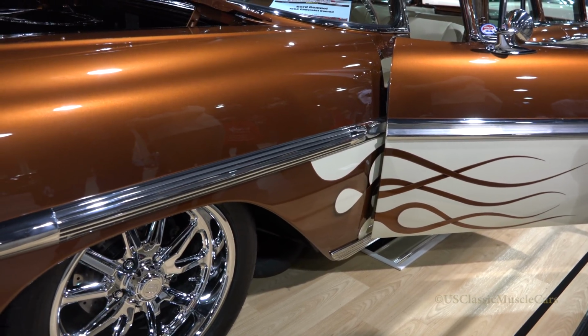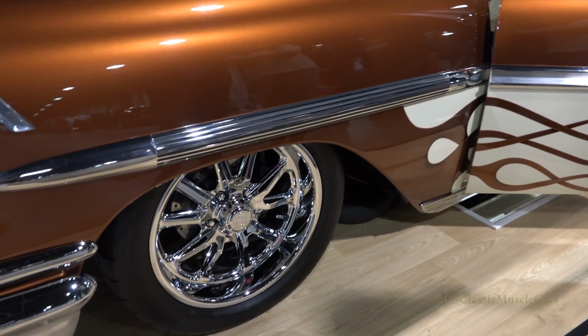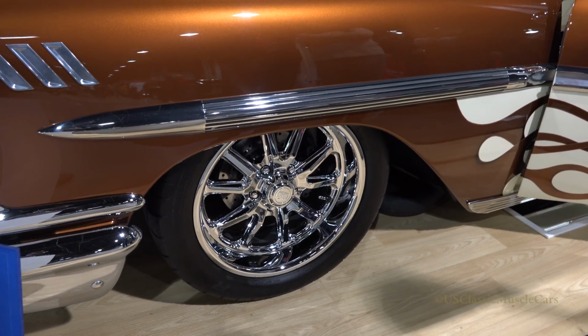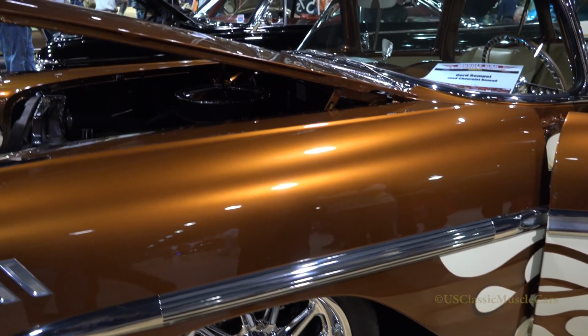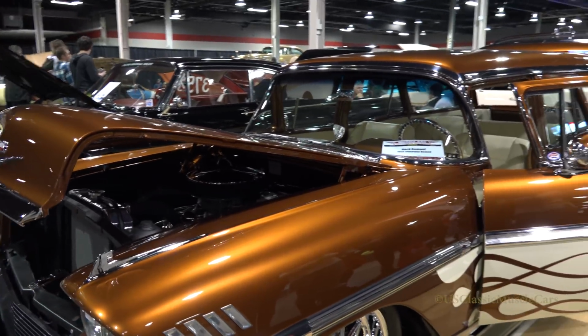So I just went with the steel wheel, and they came up with this wheel, and I think it accents the car very well. It does. It really does. That's awesome. And I put four-wheel disc brakes all the way around the car, so it has good braking capabilities. Wow, that's great. Do you mind if we take a look at the interior?